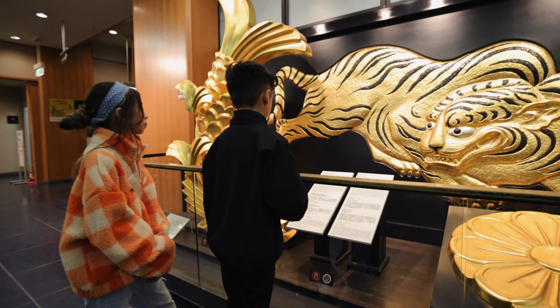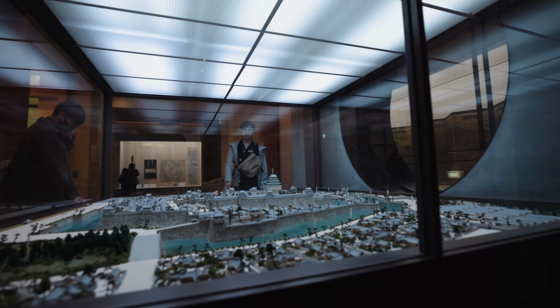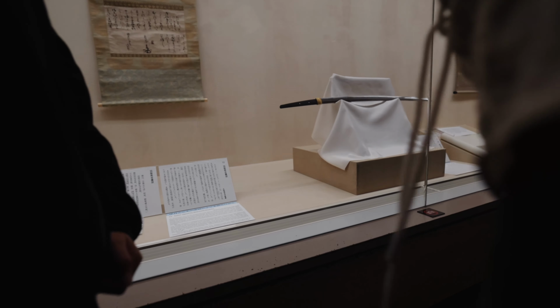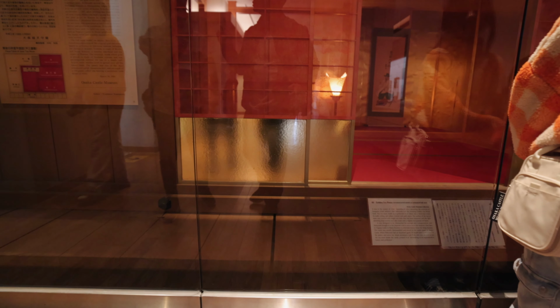The tower has a museum that shows off all kinds of stuff related to the history of Osaka Castle and its role in Japan's unification. You can see weapons, armor, paintings, documents, models, and even a golden tea room that was used by Hideyoshi himself.